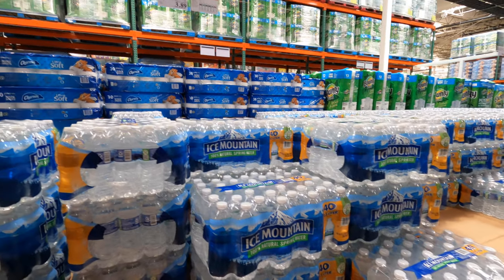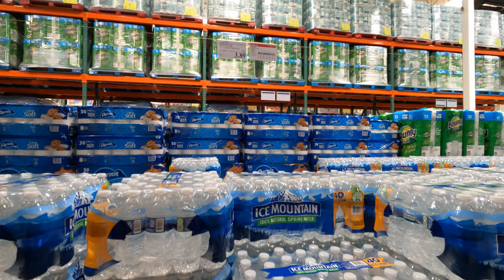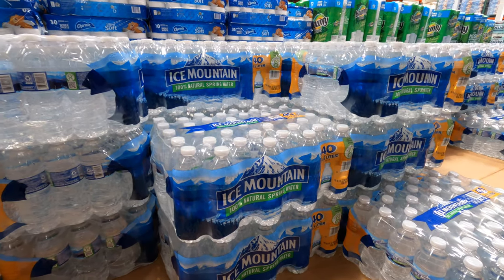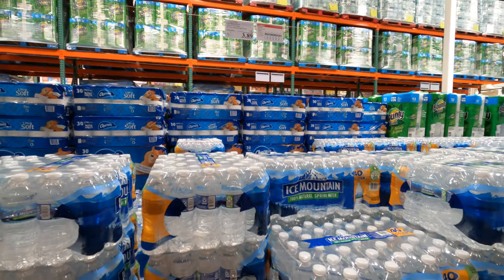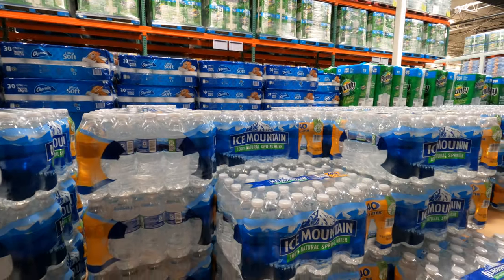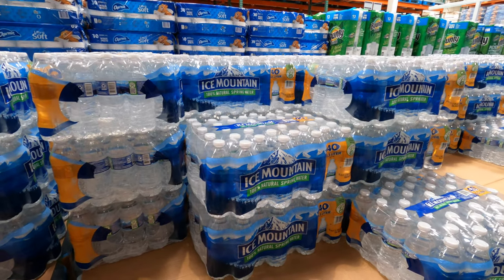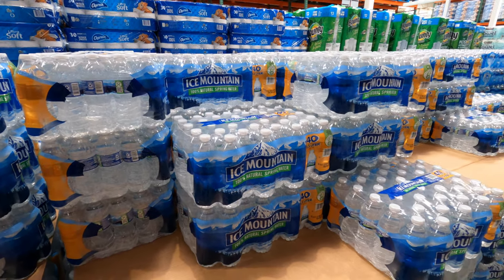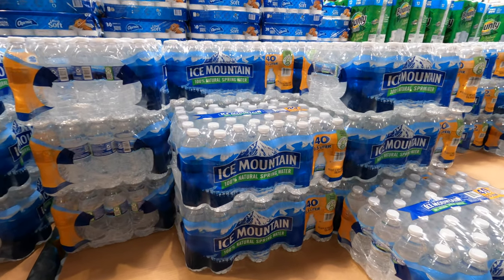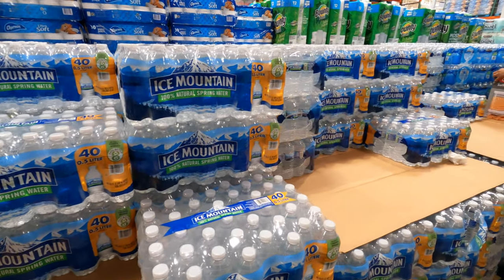All right, we're gonna get some bottled water now. It's on sale for $1.10 off. So we're gonna grab four packs of these Ice Mountain bottled waters. They're only $3.89 each, and there's a limit of five. So we're gonna grab four, but I'm sure we'll be back before the end of the month, and we'll probably end up picking up the last one that we can get for $3.89, and we'll end up getting our limit. So yeah, that's a fantastic deal on the water.